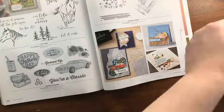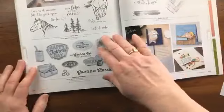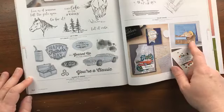Next up we have Let It Ride. I don't have any samples. But this one, oh, there's the shells again.